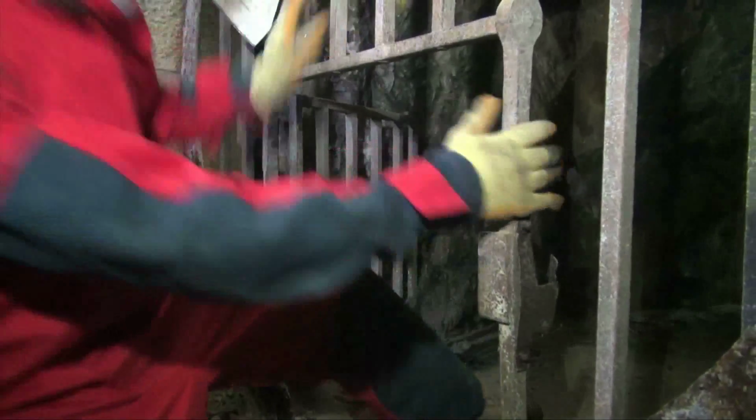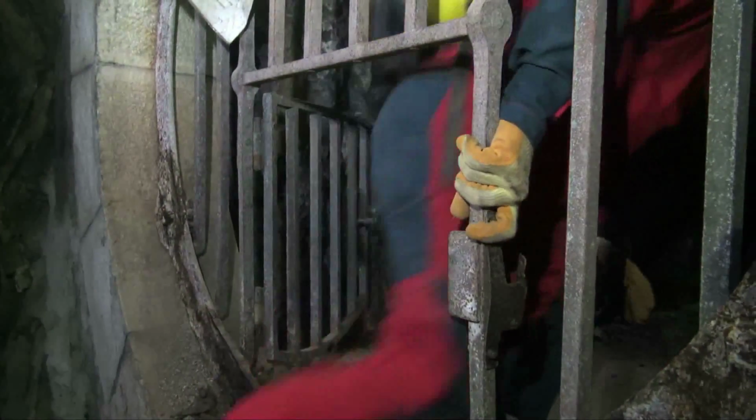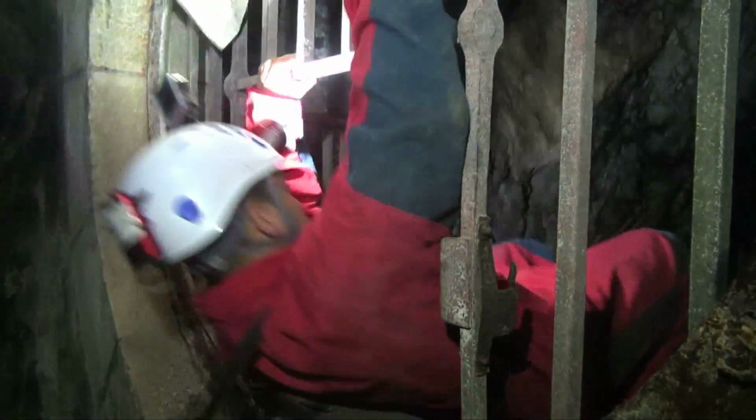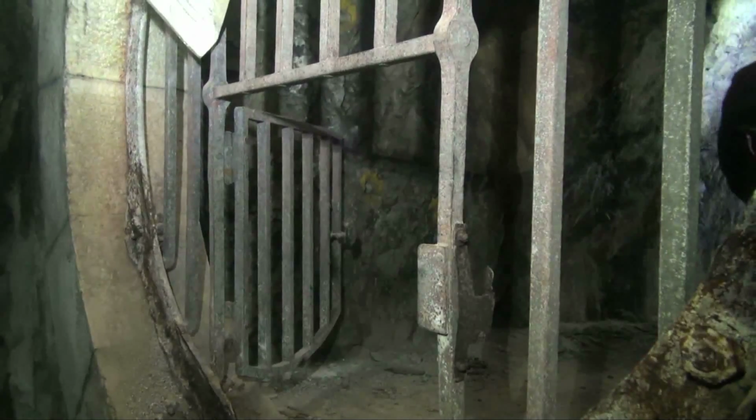So Ragged Staff Cave is the largest cave system in Gibraltar. Most people think about St. Michael's Cave being the largest, but this isn't true. We'll see as we negotiate the different chambers and the different passages throughout the cave, and we'll point out different features as we go along.